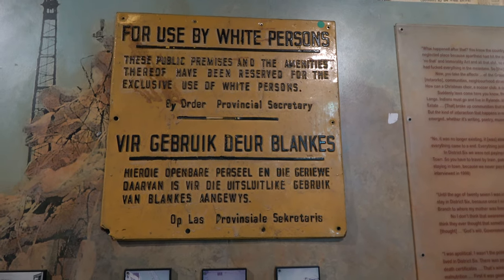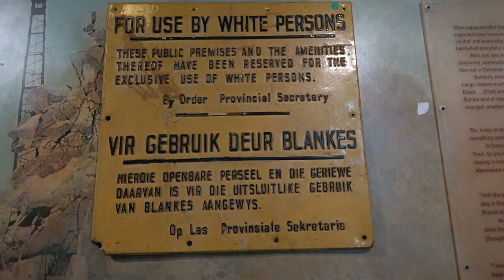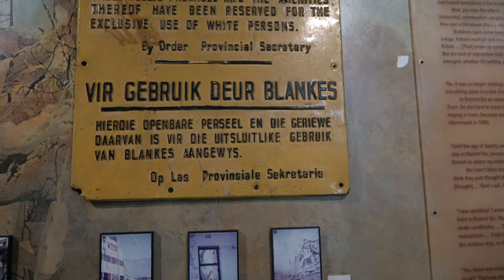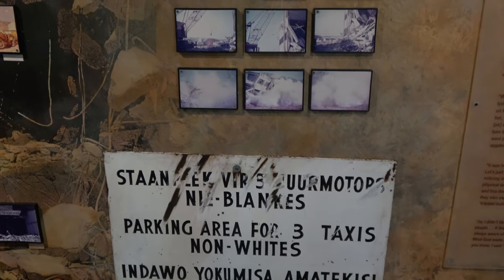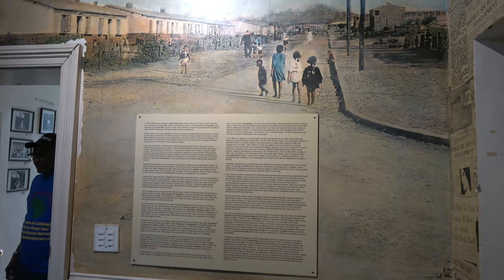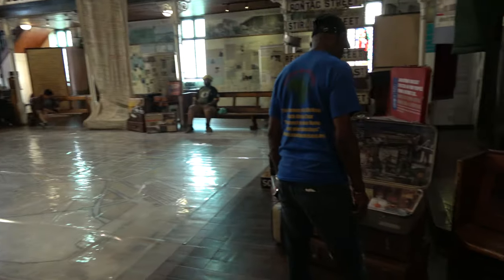For use by white persons. These public premises and the amenities thereof have been reserved for the exclusive use of white persons by order of the provincial secretary. So South Africa is a combination of this, a beautiful country, but also painful history and struggle of literally just unprovoked domination by an oppressive force and an oppressive government. So when you see us here sharing the information, we're sharing the energy and showing a connection of the struggles in the African diaspora and the struggles on the African continent.